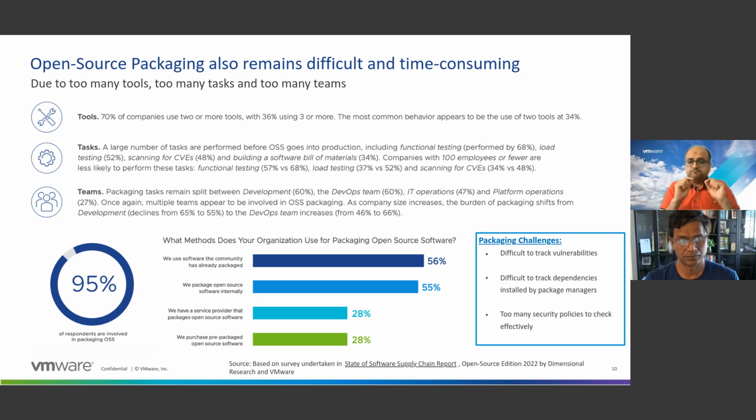So the nature of packaging varies. The processes are also manual, and there are a lot of tools which are there, right? So that kind of slows down the overall process of packaging.